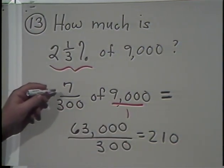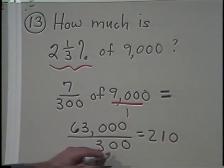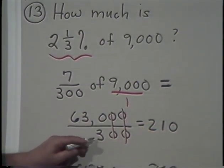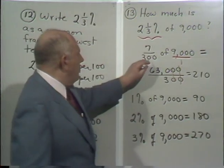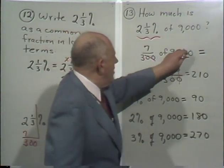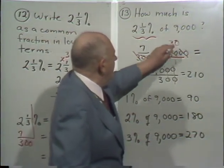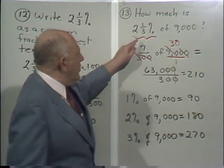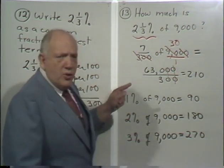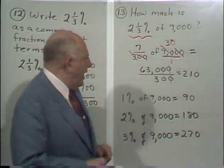All I'm saying is what? 7 times 9,000 is 63,000. 300 times 1 is 300. We reduce this to lowest terms. The 3 goes into 630 210 times. You could have done it this way. You could have crossed out 2 zeros here, with 2 zeros here. Then you could have said 3 goes into 90 30 times. 30 times 7 is 210. So in other words, at a rate of 2 1/3%, at a rate of 2 1/3 out of each 100, you'd be taking 210 out of every 9,000.